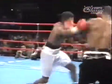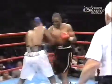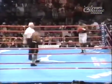Vanderpool's footwork has been in question. There he comes running in. Hopkins chopping with a right hand. Tries to land punches. Hopkins with a nice shot underneath. That sounds like a false start. He just pirouetted and missed the punch. Footwork's not that good, Dick.